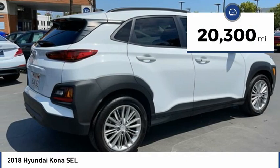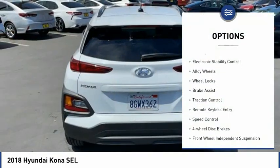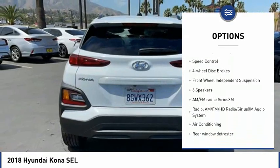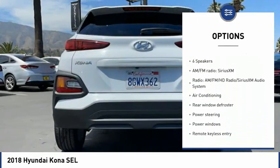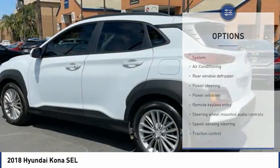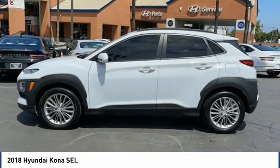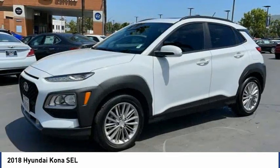Here are some of this vehicle's great options: blind spot monitor, electronic stability control, alloy wheels, wheel locks, brake assist, traction control, remote keyless entry, speed control, four-wheel disc brakes, front-wheel independent suspension. Come see the car for yourself.